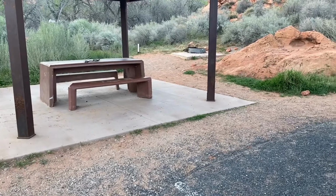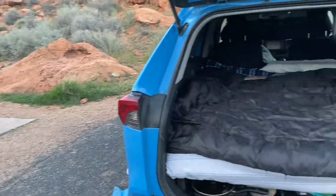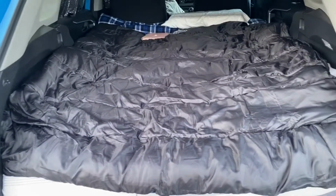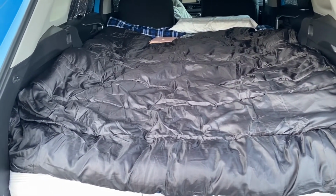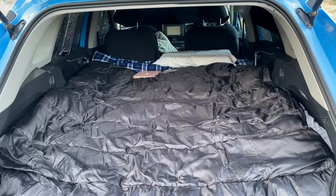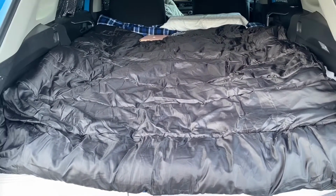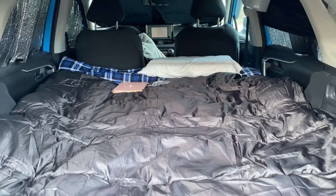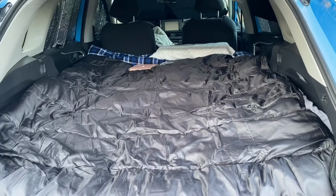I've got dinner cleaned up and everything put away. And I have my bed set up for the night. This is a full-size mattress. I haven't cut it, so it is the full length and the full width of a full-size mattress. And I use a double-wide sleeping bag. So that's my setup.